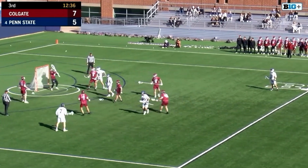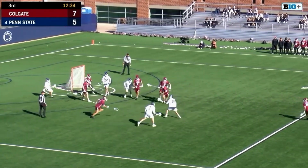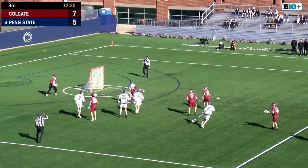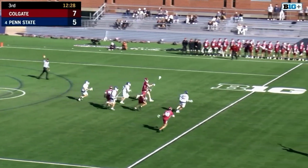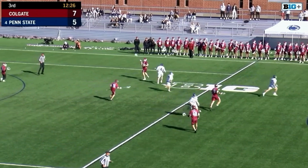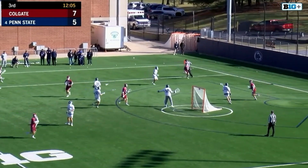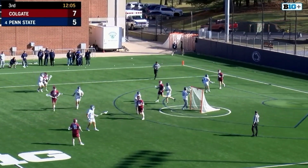Warren finds Long, who rips it. Big save, Lacombe, ball loose. Still loose. And eventually they'll come away with it. It's Michael Kiley. Possession momentarily lost by Druin, but he picks it up on the Colgate end.